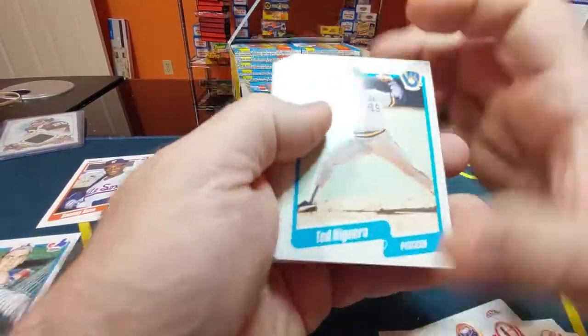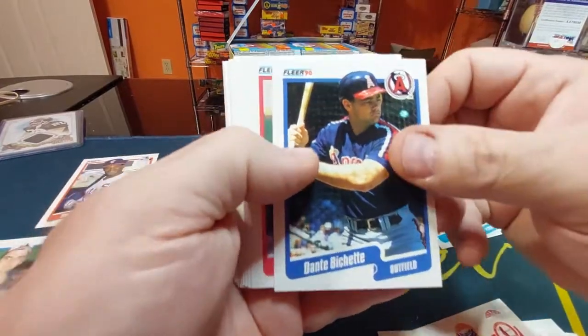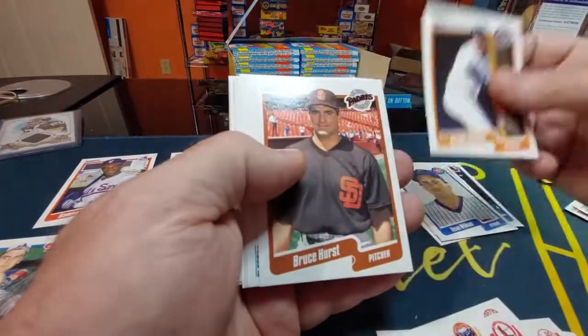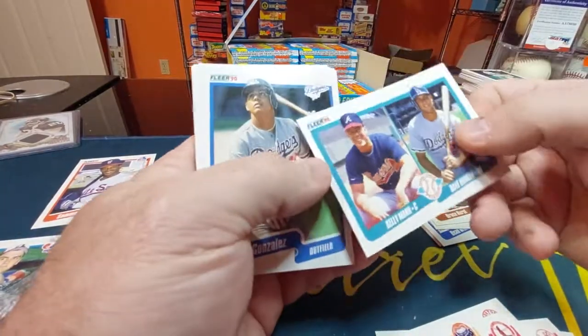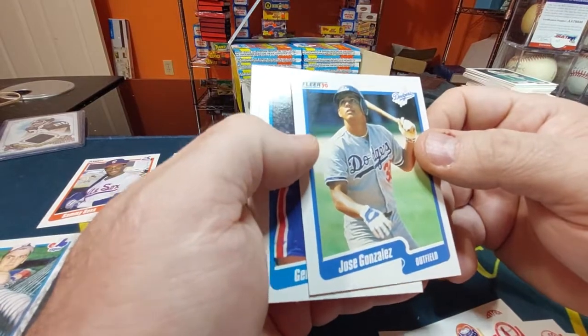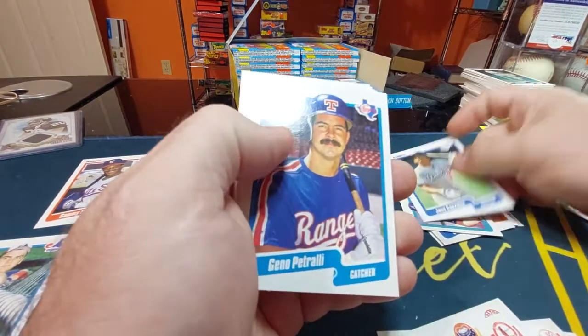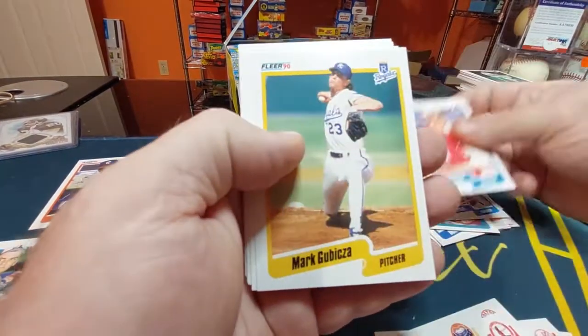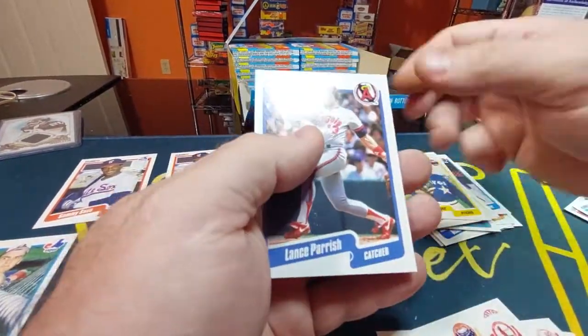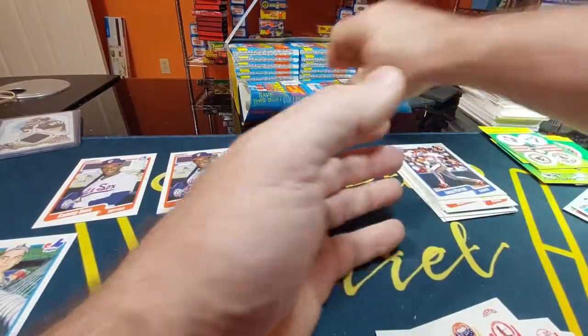Oh, these look to be turned the same way. Dante Bichette. Good player. Liability in the field. Juan Gonzalez. That's Jose Gonzalez. Excuse me. Not the one we're looking for. Lance Parrish was a really good player.